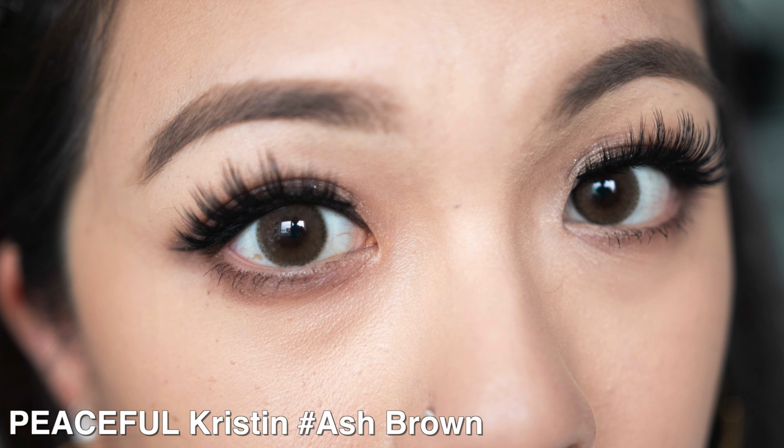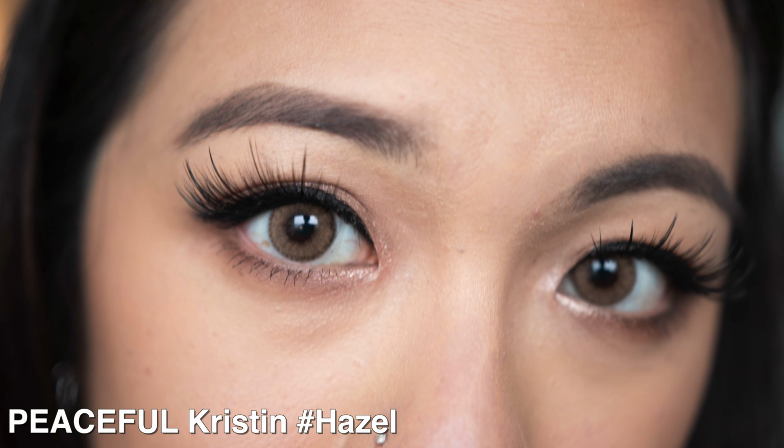The third one is Peaceful KRISTIN. I have to say that it has been my long-time favorite, and I absolutely love this, and I love that they have expanded the colors. You can get 6 different colors: brown, ash brown, gray, blue, hazel and green.